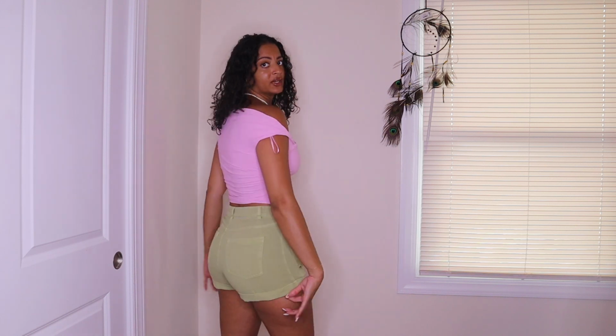I feel like I like wearing pink and green very often. I would still wear this with a white tank top, a bra. You know me, I like a good chest out moment. But these shorts are doing everything for me.